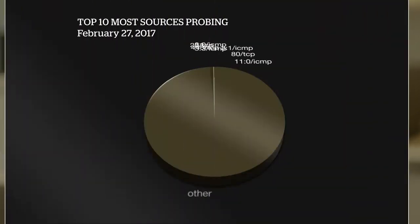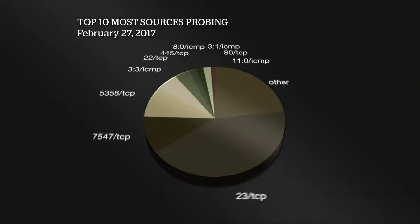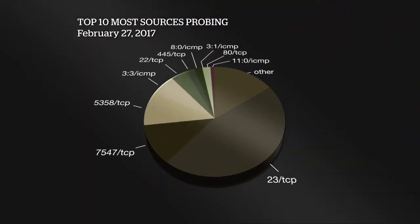Looking at the most sources doing the probing, wow, port 23 way up there. Even though we've seen a significant reduction in the quantity of sources doing the probing, the number of probes at port 23 is still way up at the top here. And then notice here on port 22, that's SSH, that's jumped up about 10 spots. Yeah. There are a lot of IoT devices that have not yet been scooped up on SSH, and maybe that's what's driving some of that up.